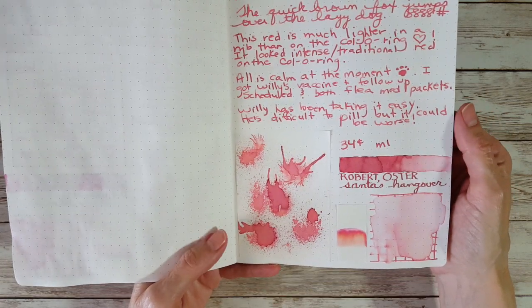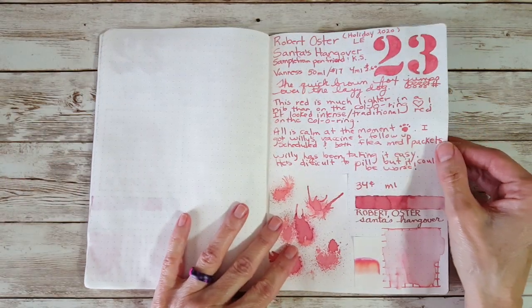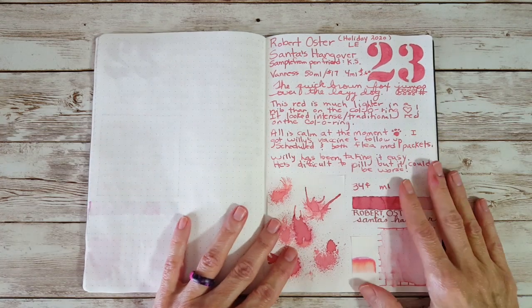So let's see. Oh, I made notes about Willie. Willie continued to get better, and he's all better now. He's doing great. Willie is my cat.